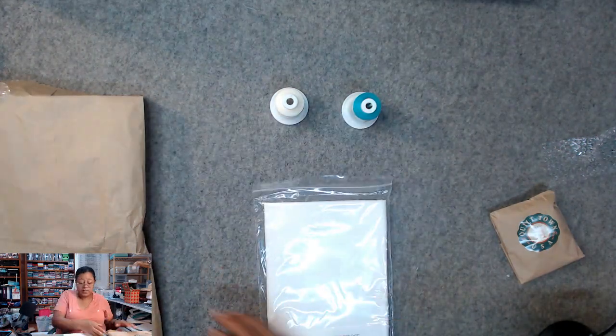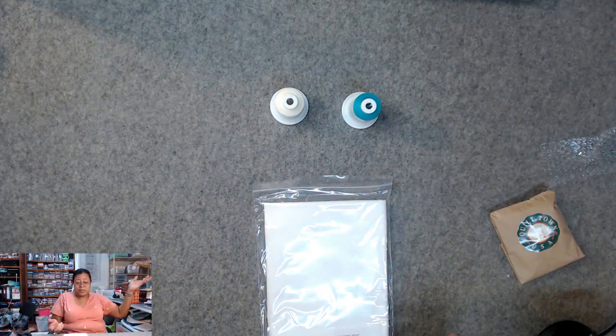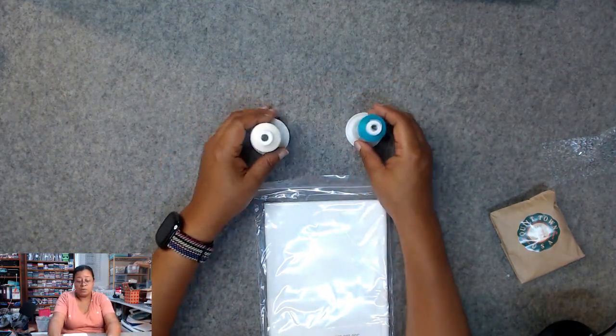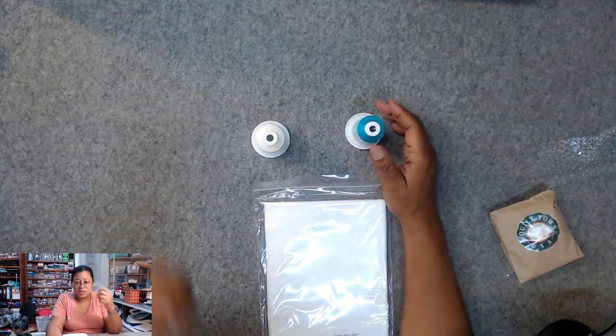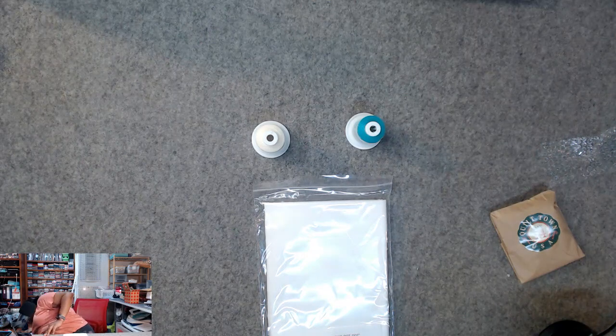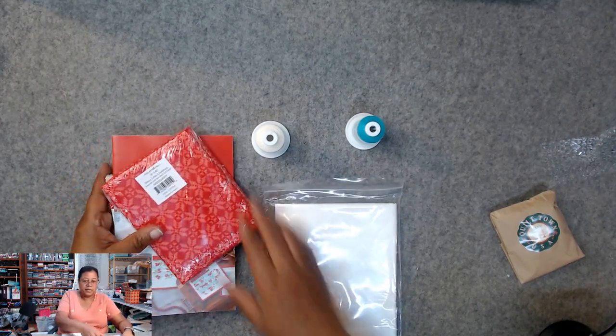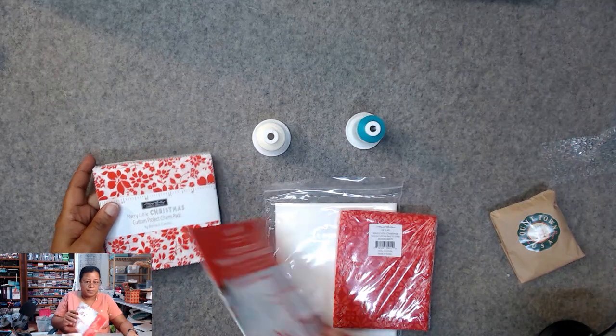So this is number 11. So I'm assuming that this will be used for something. Oh, it's probably for that other project, right? It's probably for this, right? Because it matches.